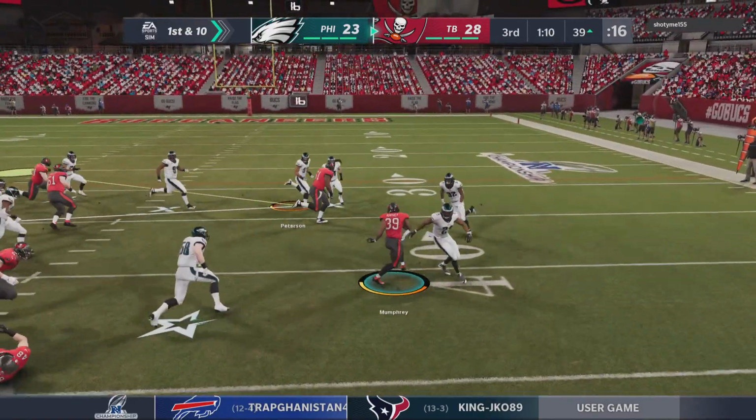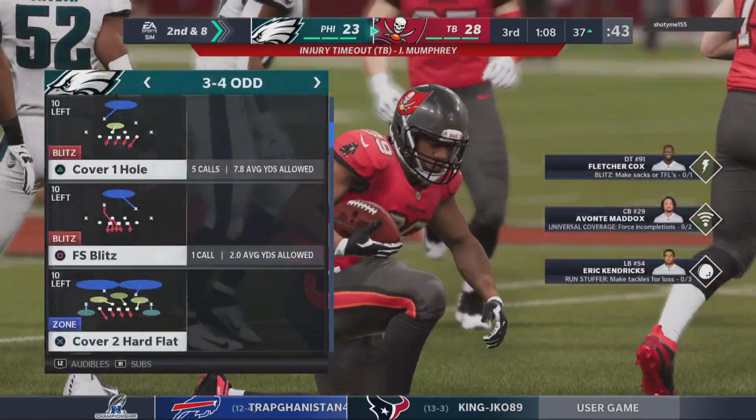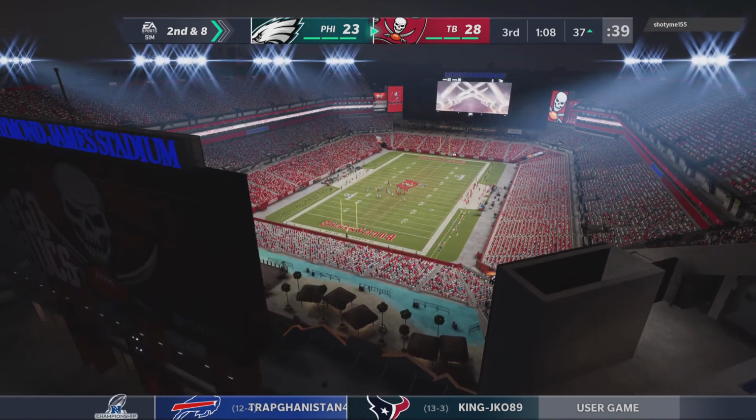Now they try the right side here. Now we're going to get a timeout. Appears we've got an injured Buccaneer. While the training staff takes a peek, we'll take a break.